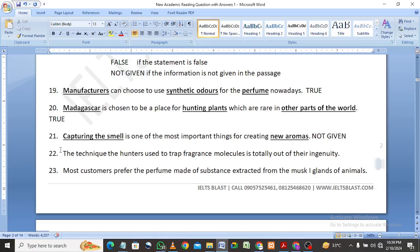Okay. Now let's answer question 22. The technique the hunter used to trap fragrant molecules is totally out of their ingenuity. Now, what are the scanning keywords? Technique, you underline, then trap fragrant molecule, you underline, then don't forget they say totally out of their ingenuity. So here is also one of the keywords, ingenuity.